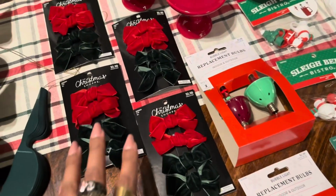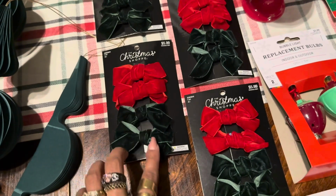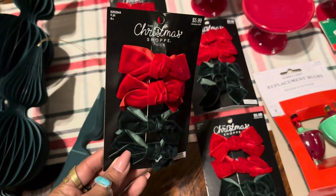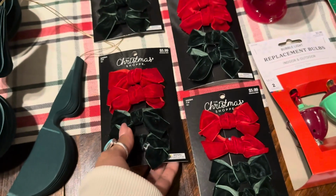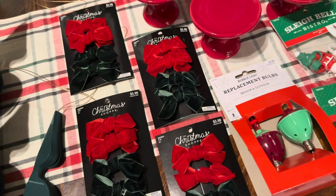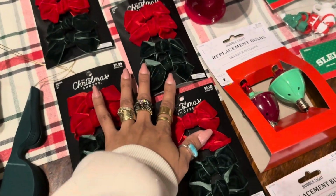Speaking of these little ribbons, they were the Christmas shop little velvety ribbons, and they have 2 red and 2 green. They're regular price $5.99, so that made them 60 cents for the 4-piece set. They are actually on like a hair clip. So you can use them as decor. You can use them as actual hair clips. You can use them as a gift wrap clip that someone can keep as an actual hair clip, whatever you want. 60 cents, not bad at all.